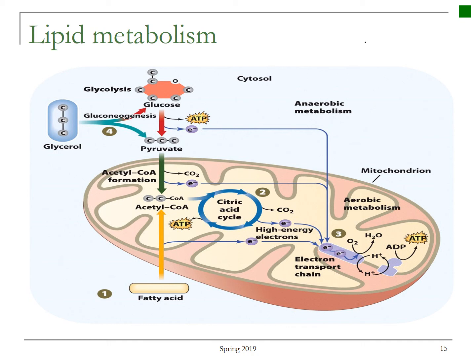In step 4, the glycerol is converted to pyruvate and enters the glycolysis pathway between glucose and pyruvate, and can be converted to either glucose or pyruvate. Remember that fatty acids cannot be used to synthesize glucose, but the glycerol backbone can, although very inefficiently. This is an example of gluconeogenesis.